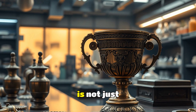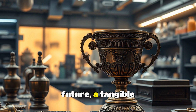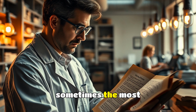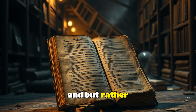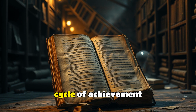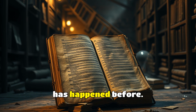The Lycurgus Cup is not just a relic of the past, it is a blueprint for the future, a tangible link between ancient artistry and the most advanced scientific frontiers of our time. It is a profound reminder that sometimes the most revolutionary discoveries are not new inventions, but rather the rediscovery of lost knowledge, suggesting a cycle of achievement that has happened before.